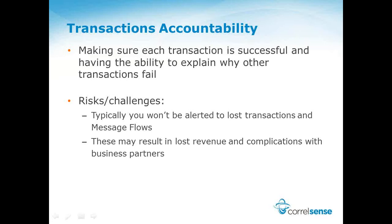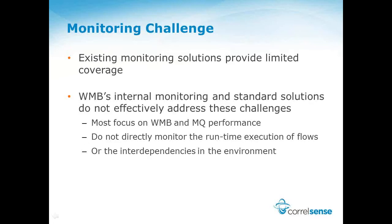And also the WMB platform, again, will not be kind enough to tell you when transactions fail, get stalled, or terminated in an unexpected manner. Of course, losing critical transactions will impact revenues and can drastically harm your credibility with your customer partners and even with your own business, which will question your ability to deliver large-scale, critical WMB-based solutions.